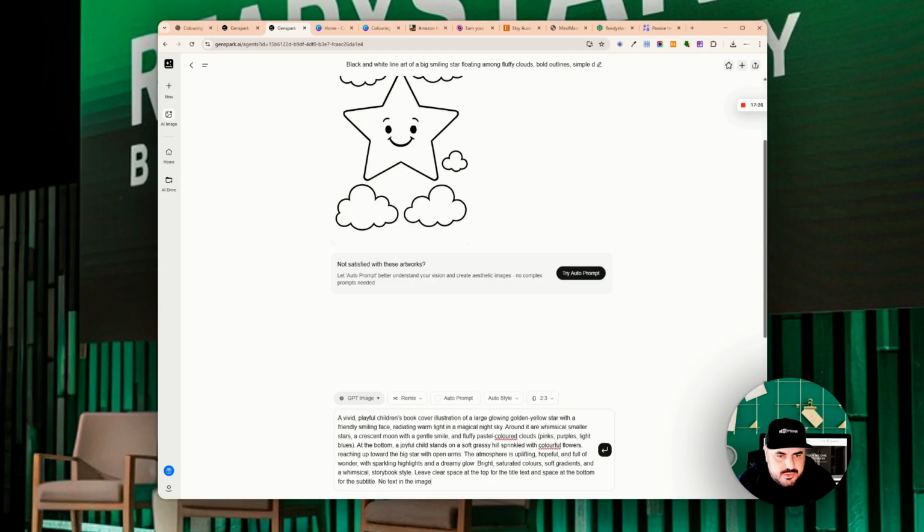Basically, children's book cover illustration of a large glowing golden color star with a friendly smiling face radiating warm light in a magical night sky. Okay, awesome. So basically it just goes on. It's really nice.